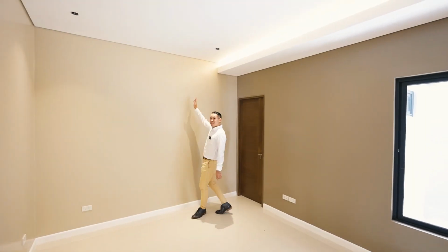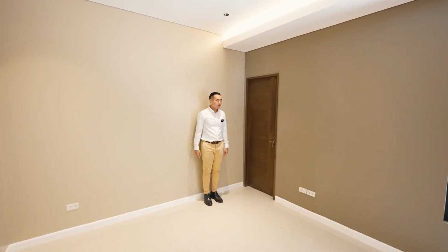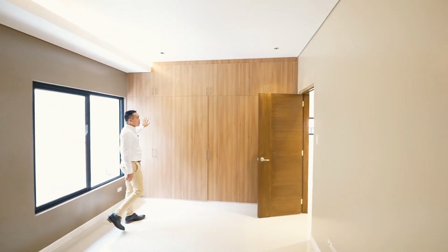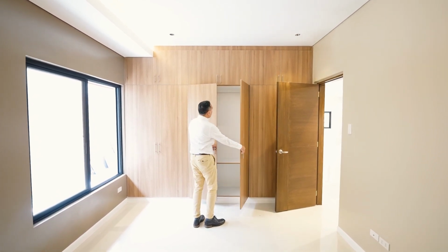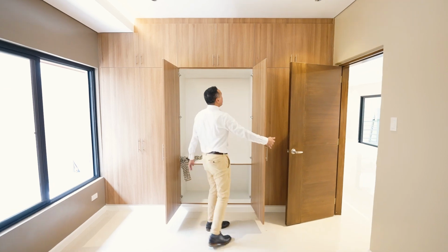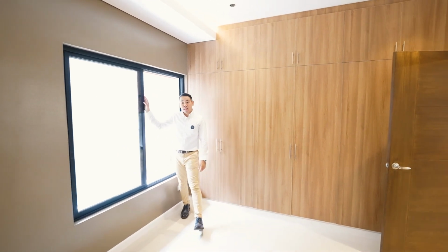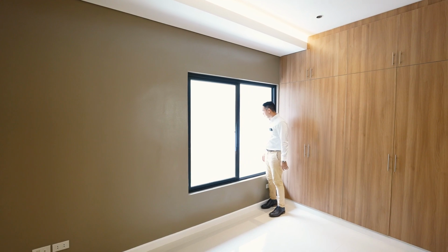So I'd like you to notice the high ceiling. Plenty of space here. And I like that they have these contrasting colors for the walls, but complements the cabinetry here. So here's a view. Built-in cabinetry already along the entire wall. Oversized window here. So a lot of ventilation.